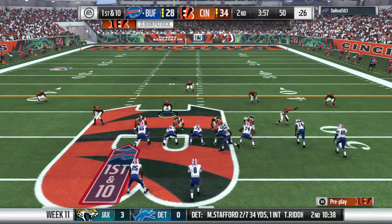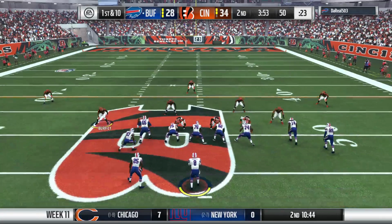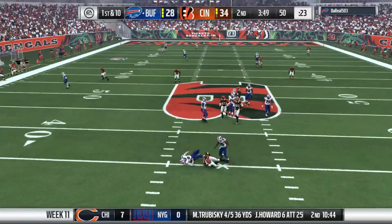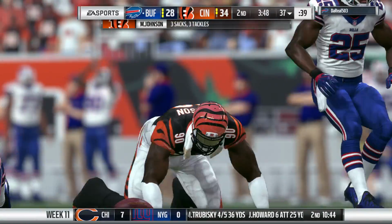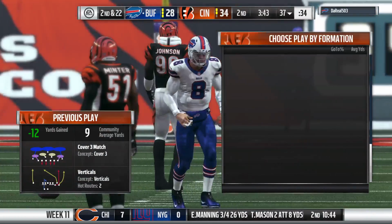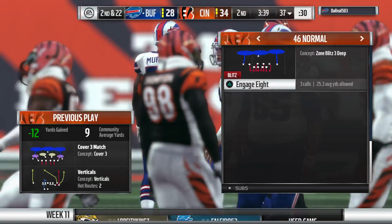They'll send the tight end in motion. Mariota now from the 50. And no escaping this time as he'll go down. They got him for a sack. Michael Johnson in there to get him, and that's sack number 8 for him on the year.